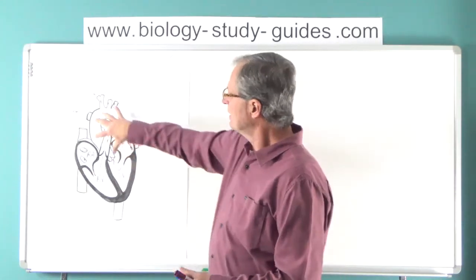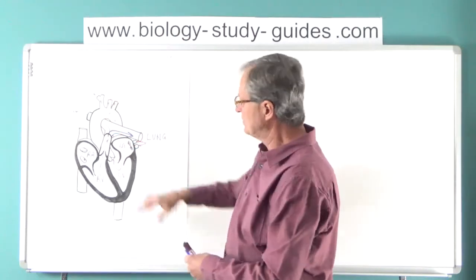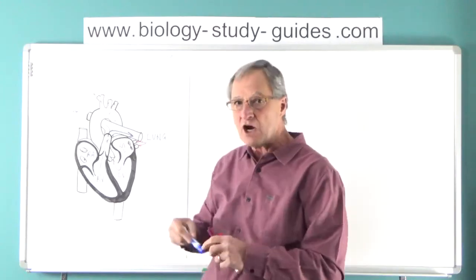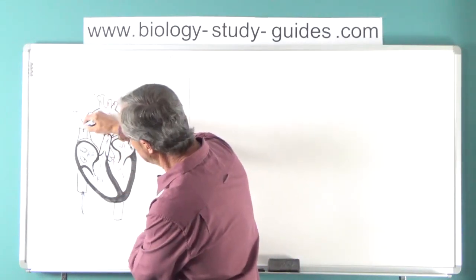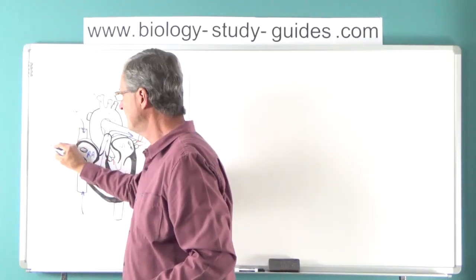When the blood's gone out into the body, that's the systemic circuit now, and it's in some capillary bed around the body. It will come back to the heart in a deoxygenated fashion. So it'll come back up here if it's in the lower part of the body, or it'll come in here if it's in the upper part of the body. These are called the vena cavas.